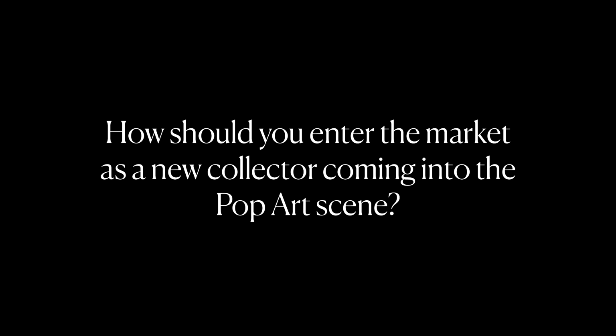Keith Haring is a great place to start if you want to start collecting American pop for a number of reasons. First of all, there is a wide array of different types of prints that have been produced throughout Keith Haring's lifetime, and even published posthumously, actually. And all of these prints can be purchased at various price points.